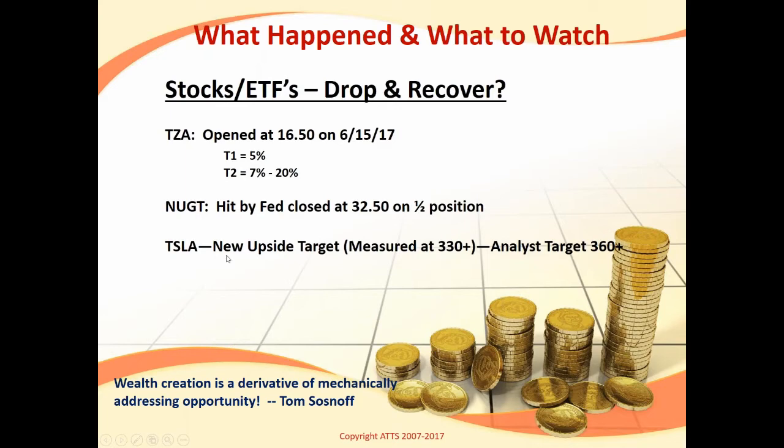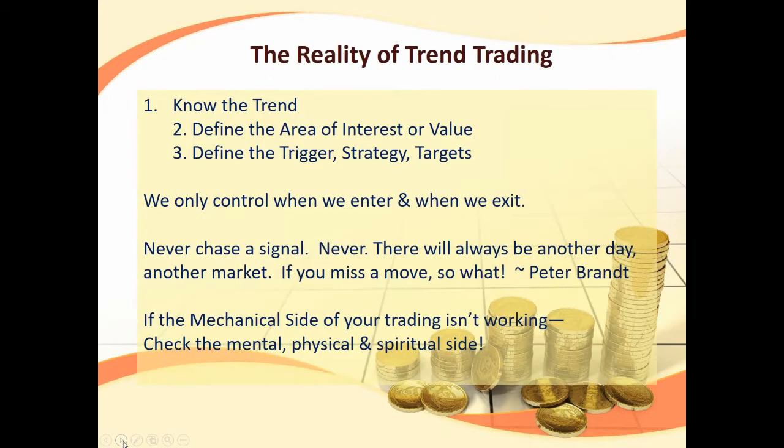Tesla still continues to do good. I'm looking at moving Tesla and NVDA into basically watching them on a regular basis for strategy 1, 2, and 3 trades.